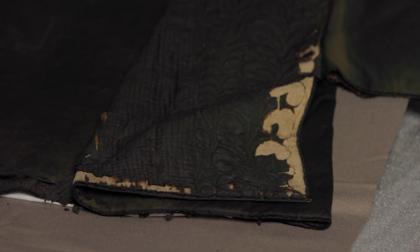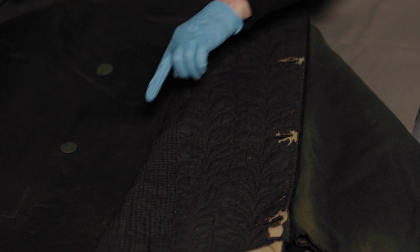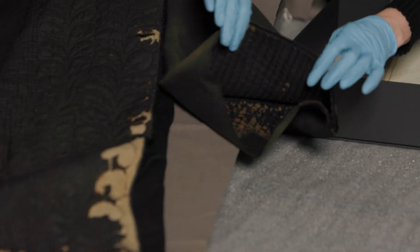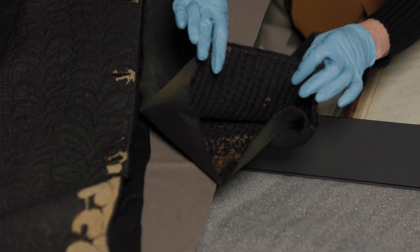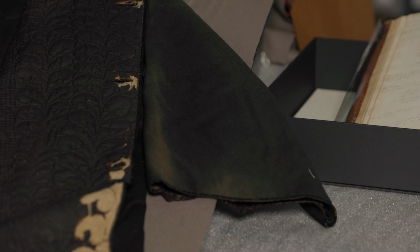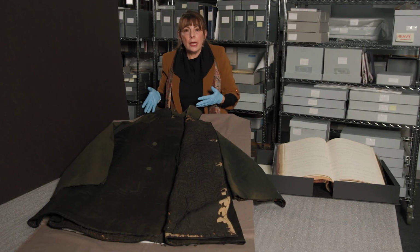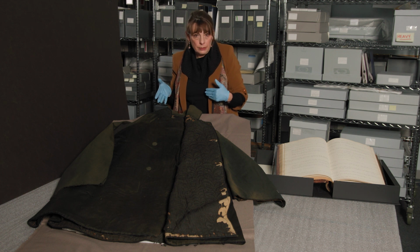This is all hand quilted. And this just along the front opening. The rest of it is kind of a utilitarian quilting, forming a little grid there. And then inside the sleeves, we see a diamond pattern in the quilting, but all by hand. In fact, every area of stitching that I've looked at on this coat seems to be hand sewn.